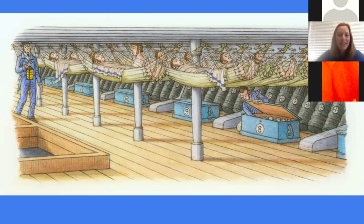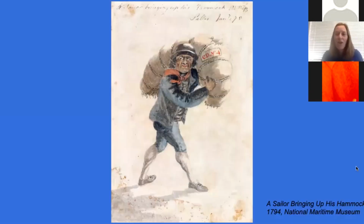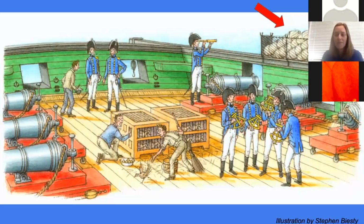First chore they would have done, make their bed, or in the case of the Navy, stowing their hammock. This illustration you see here shows all the sailors asleep in their hammocks. Every morning they had to get up, take down their hammock, roll it into a bundle, and carry it up to the top of the ship, the top deck, and place it in the hammock netting. And that would give that hammock some fresh air, and it would also allow the dark, kind of crammed place where they sleep some fresh air as well. So that was one chore.